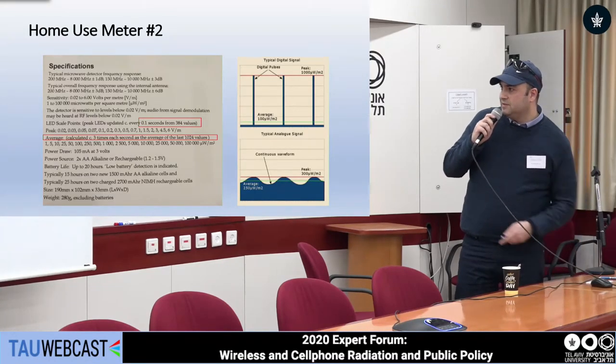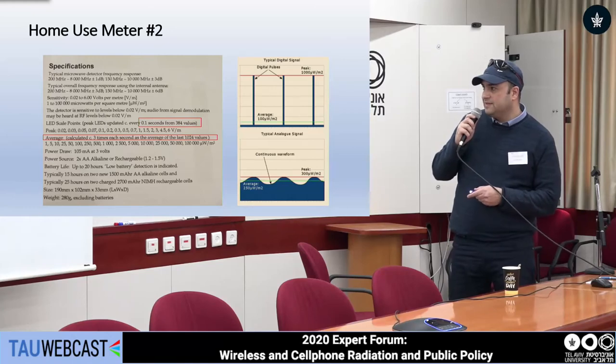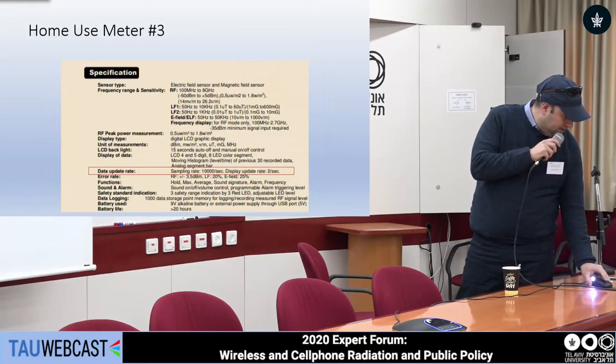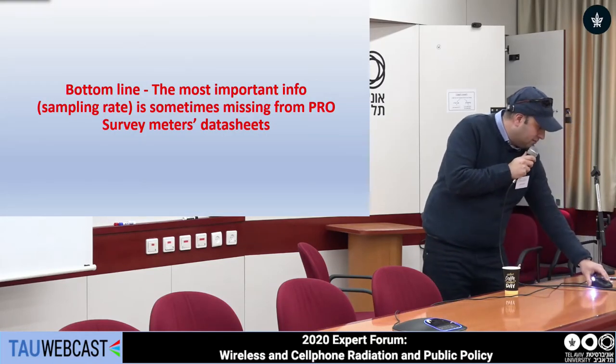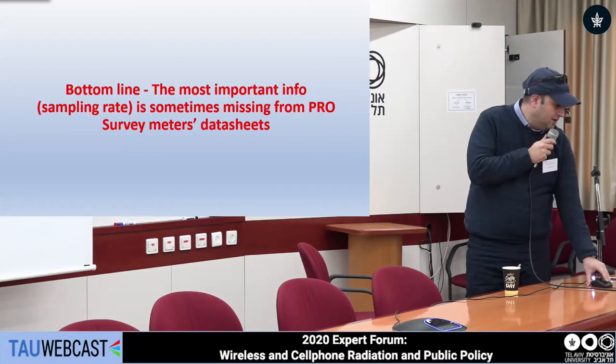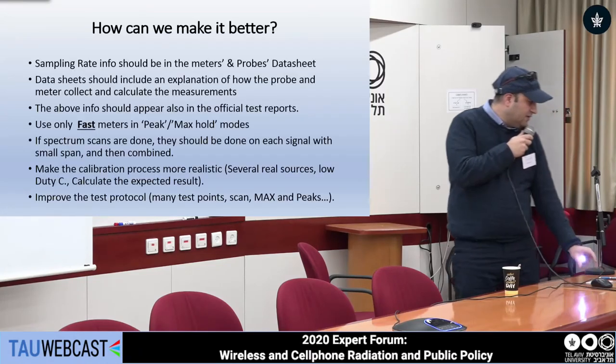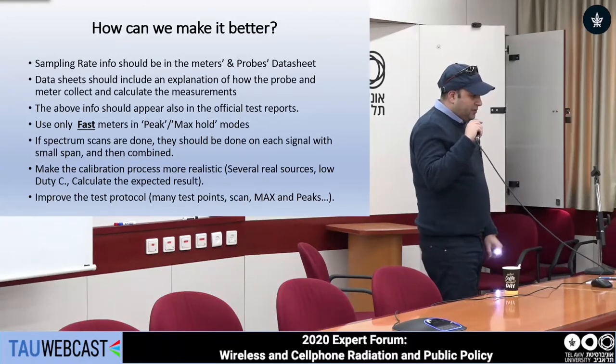And this is another example. It tells you exactly what it does. It measures every 1.1 second. It takes 384 values, and it shows you the peak. And this is another example. So the bottom line here is that the most important info, the sampling rate, is omitted or sometimes missing from the power survey meters. Now to summarize things up, how can we make it better?